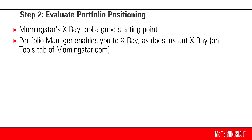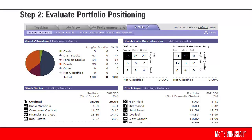If you do not have a portfolio saved on the site, you can use the Instant X-ray tool, enter each of your portfolio holdings as well as the dollar amount that you have in each, and then you can click on it and you will see a screen that looks something like this. So regardless of how you get into X-ray, your screen will look like this.